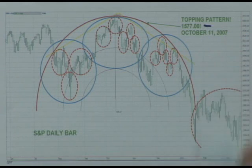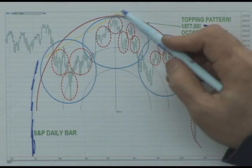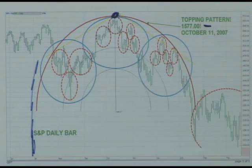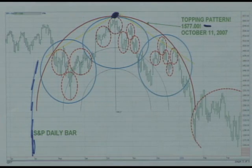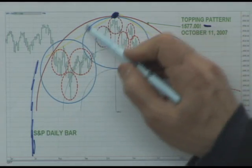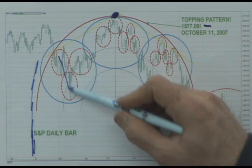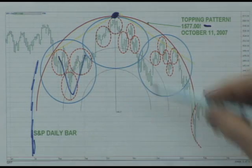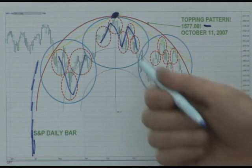We predicted this high back in July of this year. We predicted that we would hit 1577. We got there. In fact, I think our prediction was for 1576. We made it to 1577 right there, and it topped. And how I knew is what I'm showing you right now. This blue shoulder, the big head, the big shoulder, one big head and shoulders. An inverted head and shoulders in the left shoulder, an upright head and shoulders, which morphs into a second upright head and shoulders in the head.